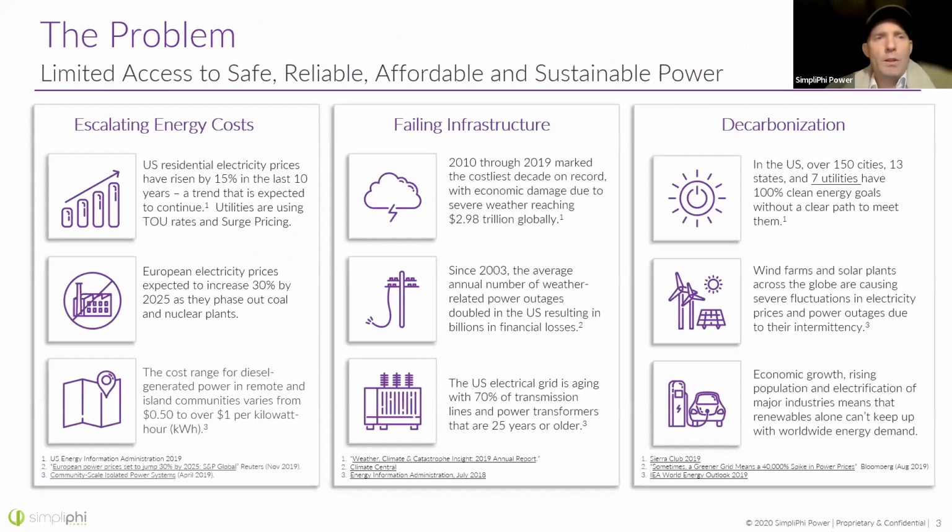So the problem that exists in much of America and in much of the world really is that we're seeing escalating energy costs, right? The cost of energy, electricity from the grid continues to rise for a variety of reasons. And in the US, we're seeing elevated bills, and we're seeing inconsistency in the grid as well. So there's some failing infrastructure out here in California where we're often having our energy grid shut off. And that's happening often for wildfires or for natural disaster reasons. We also have some failing infrastructure due to age, right? So many of our grid components are aging, and that's reducing reliability.